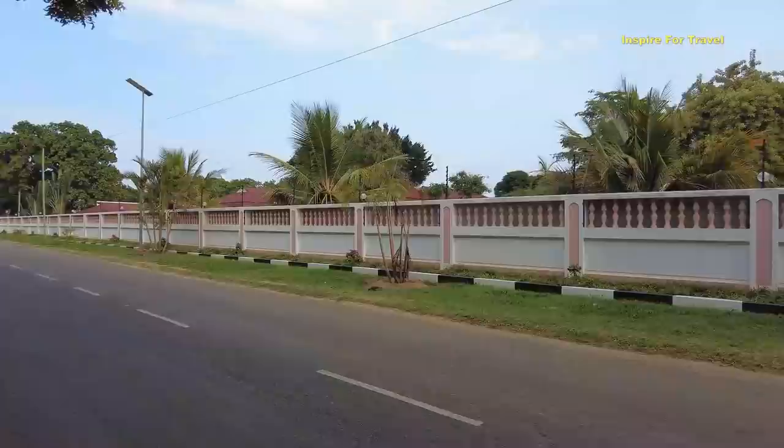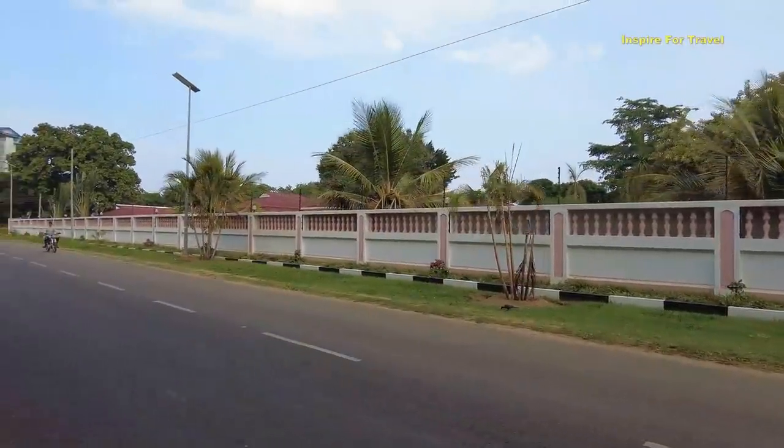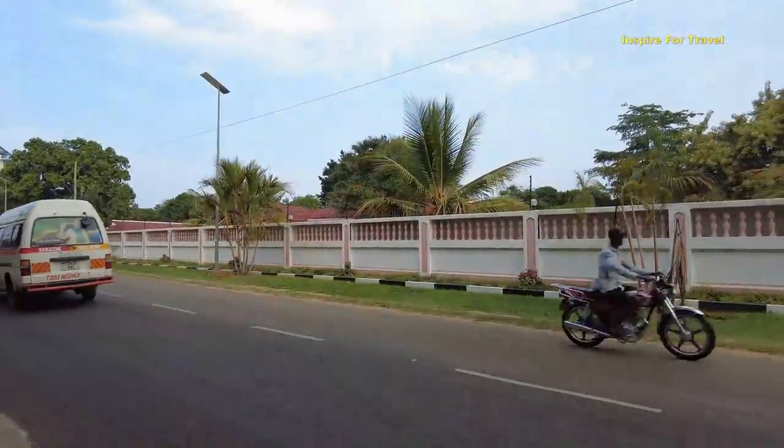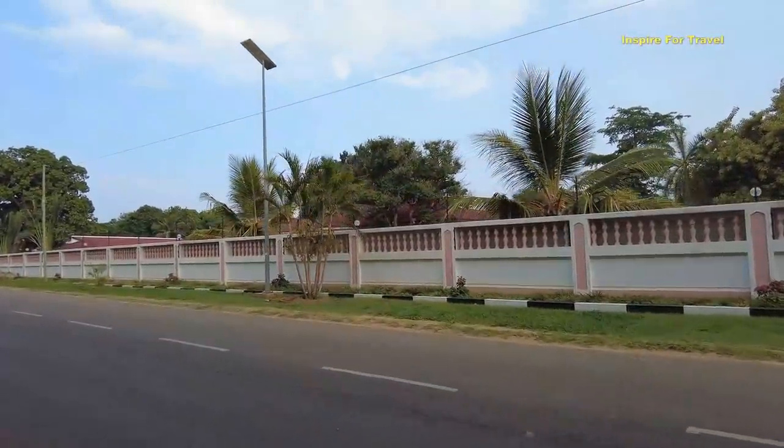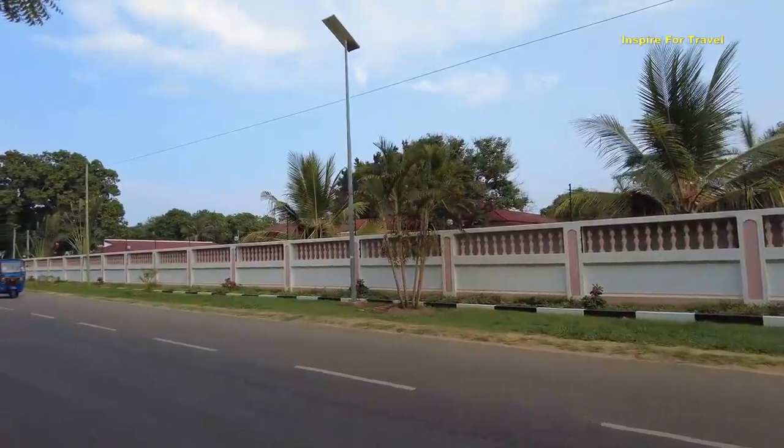So this is someone's property here, well fenced. Fenced around. They also got like electric fencing at the top. High security.